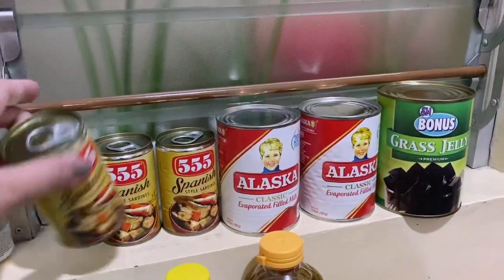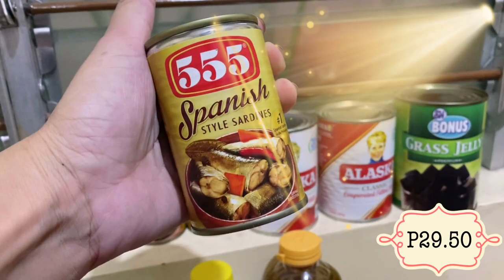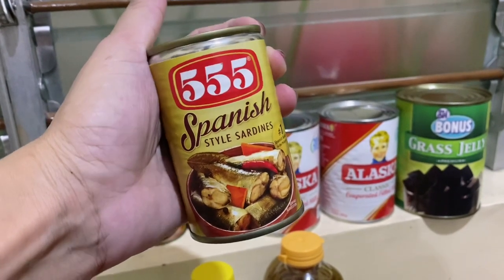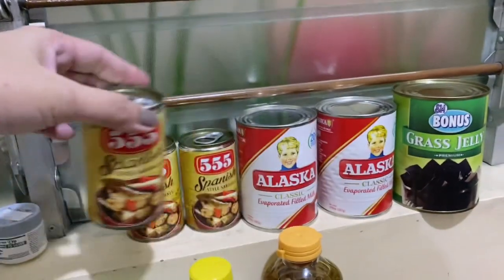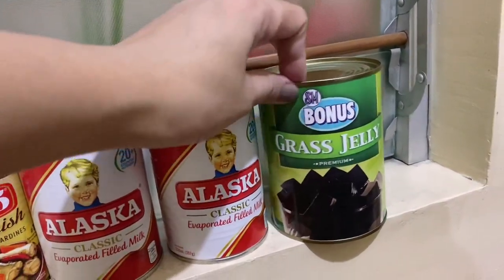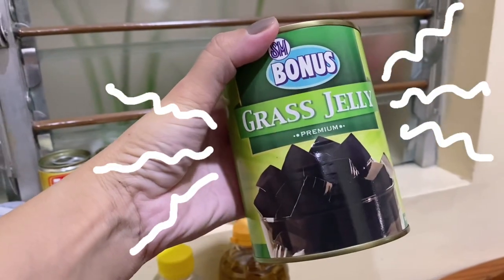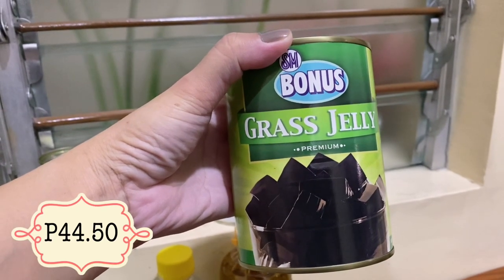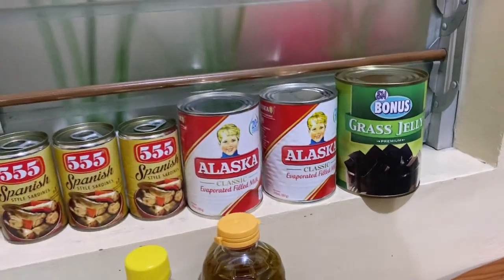For our canned products naman, we finally have this 5x5 Spanish sardines that I love, which was out of stock in the last 3 months that I went to the store. I use this mainly for pasta, and this is by far the best commercial Spanish sardines that I have ever tasted. Next are this evaporated milk for cooking and baking, and lastly, this grass jelly. I have powdered milk tea here and will try to add this and see how it tastes. I am rooting for you, grass jelly.